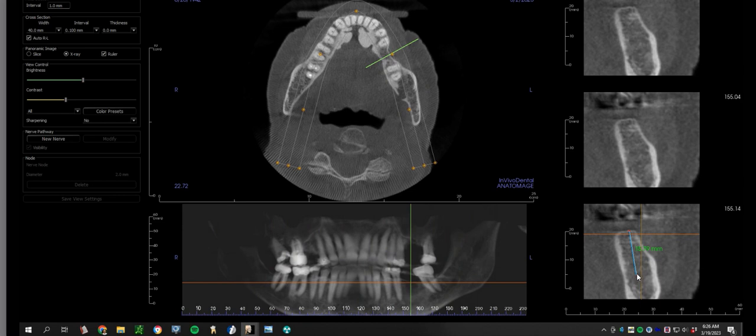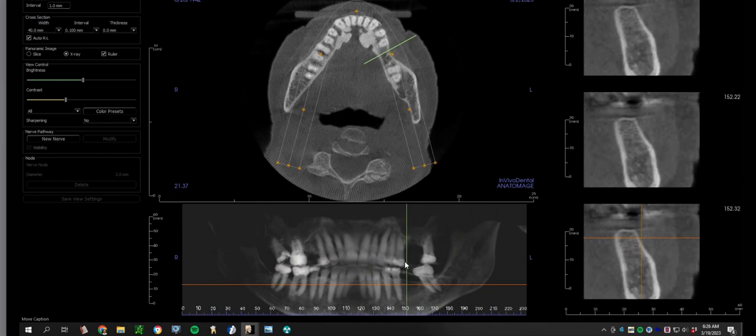But 15 is a lot. I wish all ridges had this kind of bone. More often than not, the ridges are normally deficient in buccolingual dimension. This is a very good ridge to place an implant. So 8 millimeters is really good. It might be a little bit lingually biased, but this is a ridge we can work with. So we can place an implant there without any ridge augmentation. So these are the thought processes that go behind comprehensive treatment planning using the CAT scan.